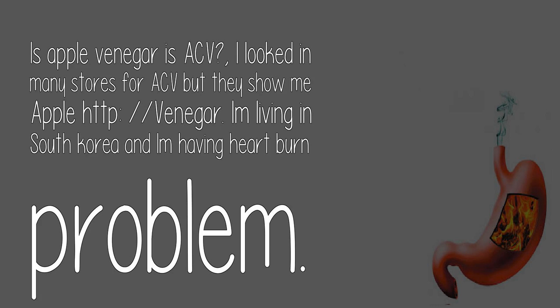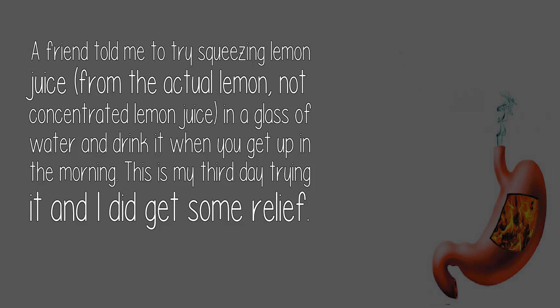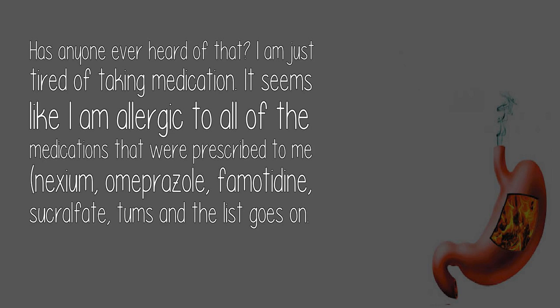Is apple vinegar ACV? I looked in many stores for ACV, but they show me apple vinegar. Living in South Korea and having a heartburn problem, a friend told me to try squeezing lemon juice, from the actual lemon, not concentrated lemon juice, in a glass of water and drink it when you get up in the morning. This is my 3rd day trying it and I did get some relief. Has anyone ever heard of that? I am just tired of taking medication.